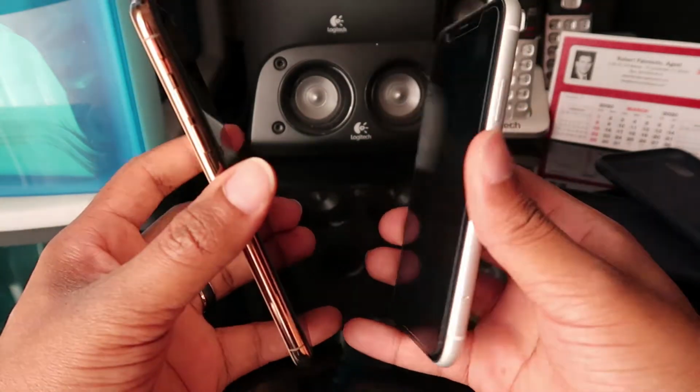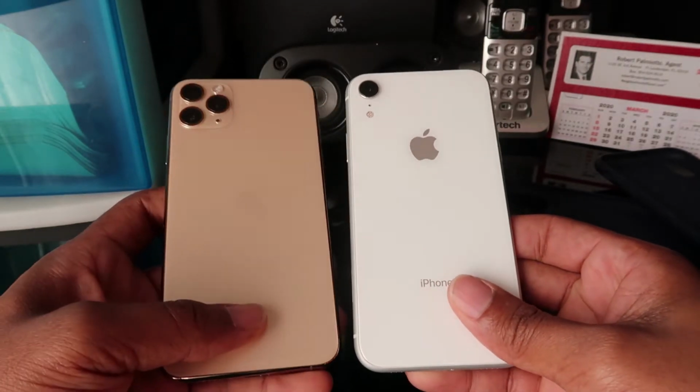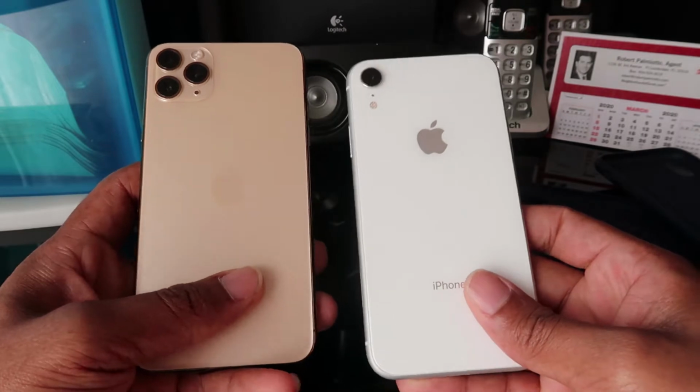So as you can see in my hand here, we have the iPhone XR and the iPhone 11 Pro Max in my left here, the gold, and the XR in white.